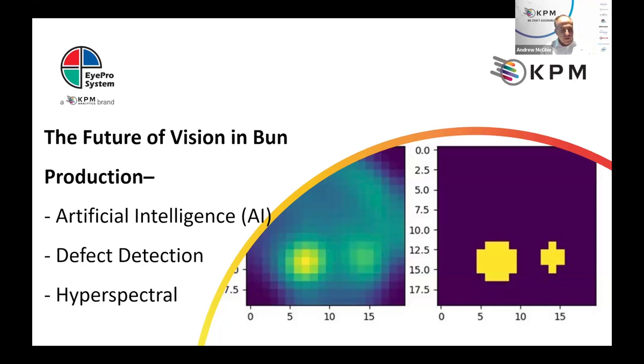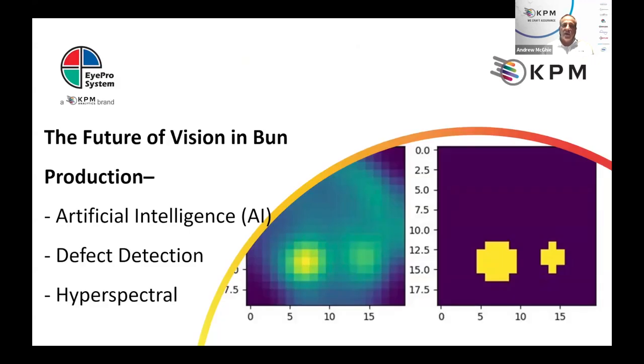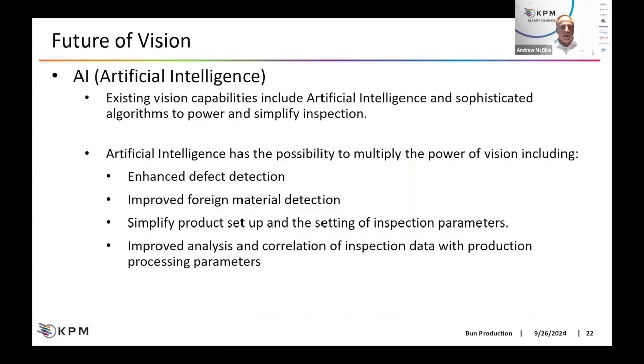Wanted to just talk quickly about some of the futures of vision. The most important thing, like everything, AI is becoming a really powerful tool. We've always used it, but with a great increase in processing power and algorithms, we're now using it much more powerfully in our systems. It has the ability to help us detect defects. It also has the ability to help make the systems easier to use and easier to set up new products.